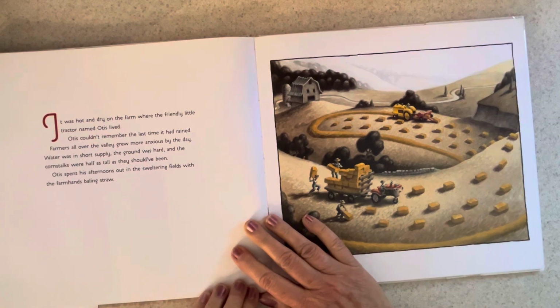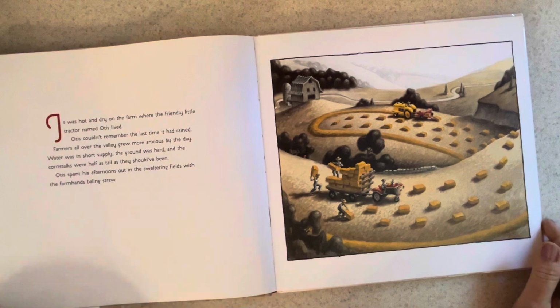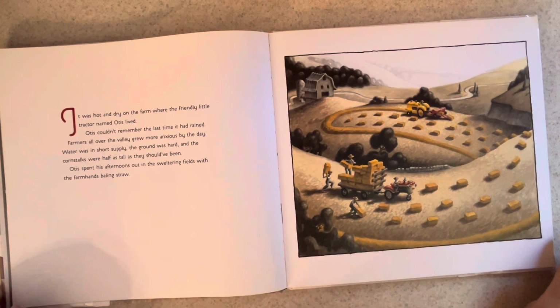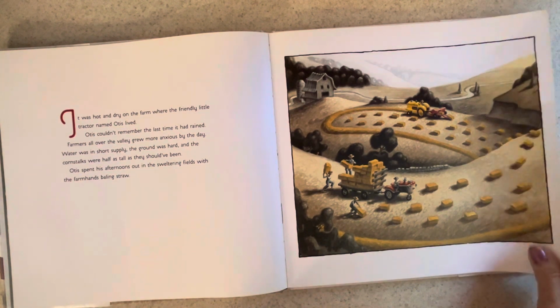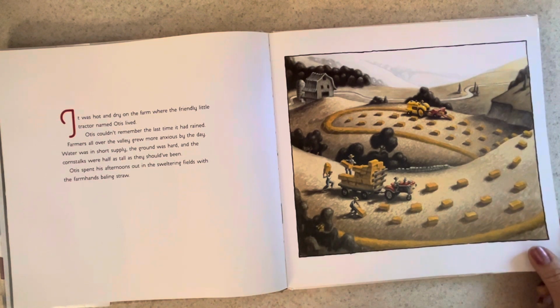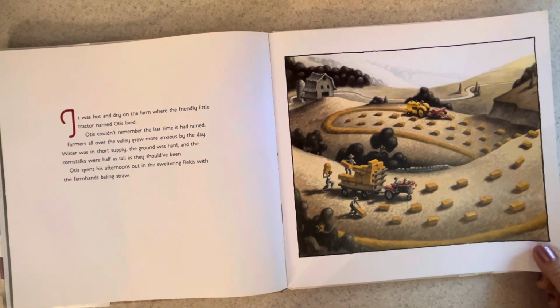It was hot and dry on the farm where the friendly little tractor named Otis lived. Otis couldn't remember the last time it had rained. Farmers all over the valley grew more anxious by the day. Water was in short supply. The ground was hard, and the corn stalks were half as tall as they should have been. Otis spent his afternoons out in the sweltering fields with the farmhands baling straw.